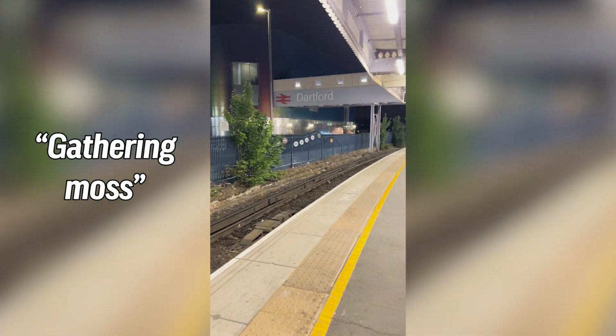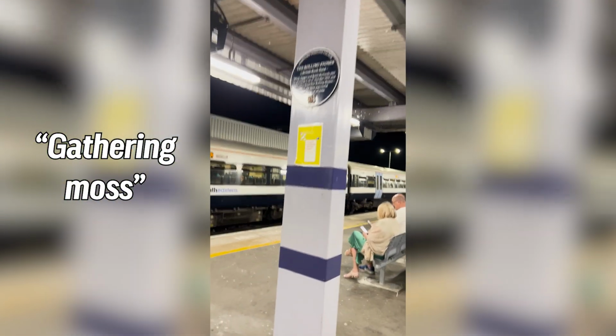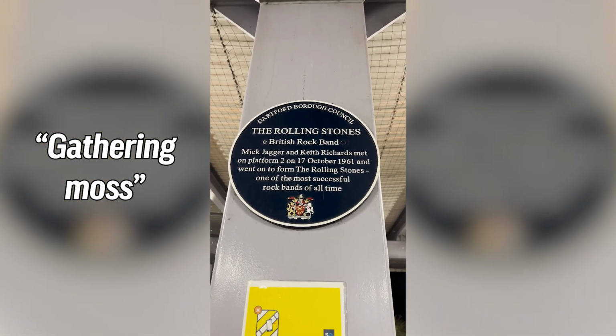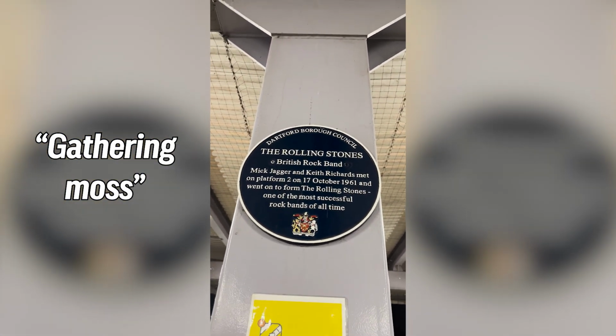So I'm at Dartford Station, just seen Dairy Brown. I found where the Rolling Stones met. Look at this. Fantastic. I'm at the spot where the Rolling Stones were formed.